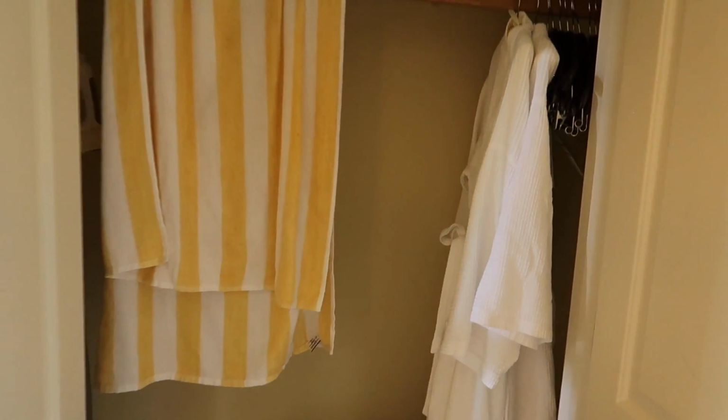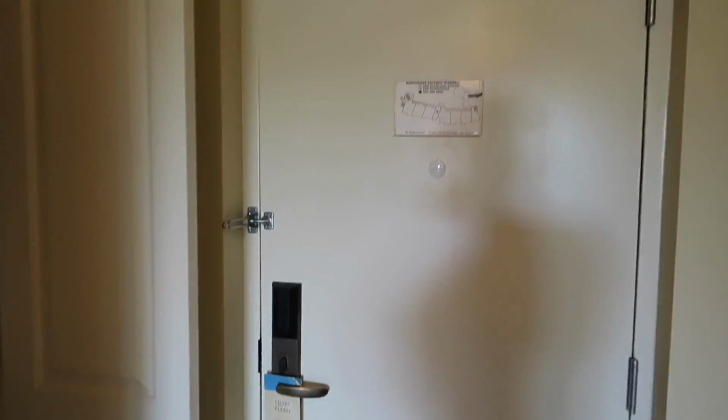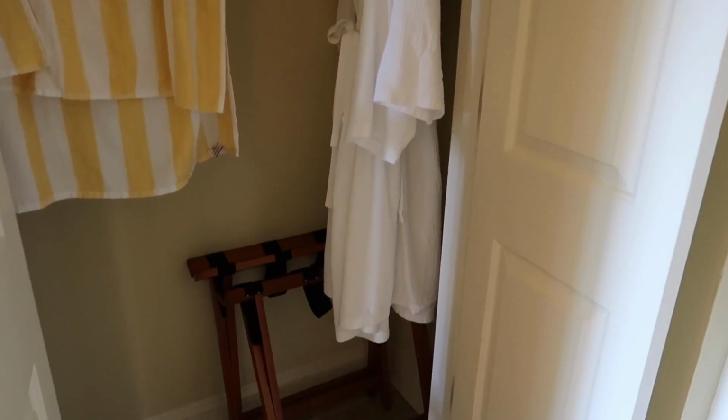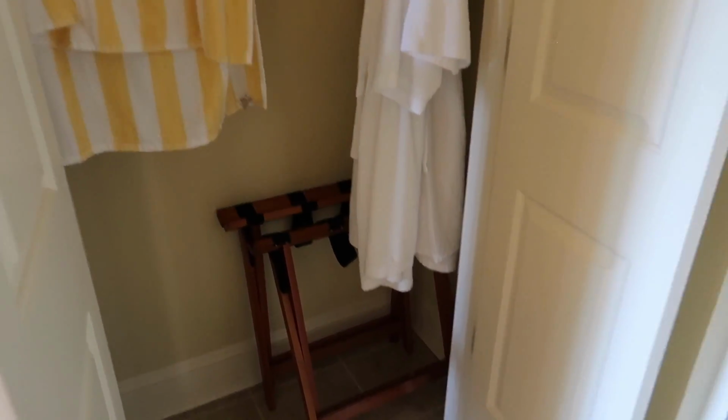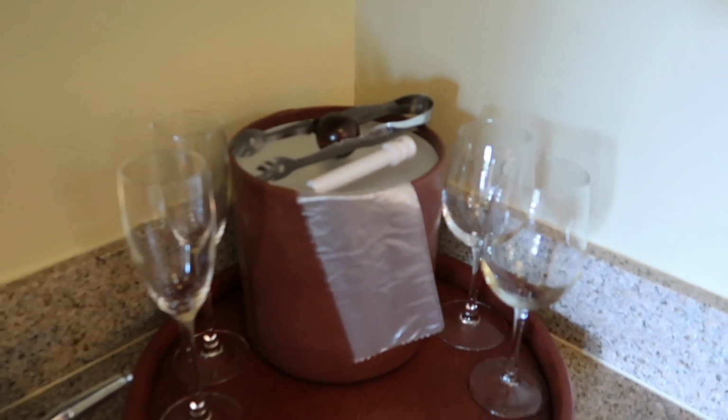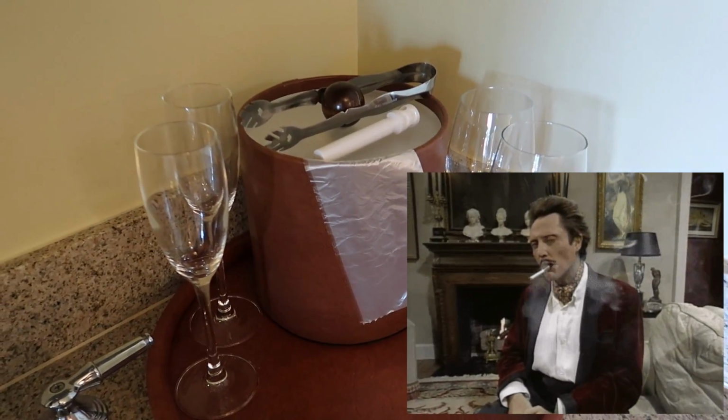In the closet by the front door, they do have some bathrobes, which I appreciate. I'm down with a good robe. That's my towel from the pool, so disregard the towel. Ironing board, the usual, so that's a good thing. Some champagne glasses, if you want some champagne.